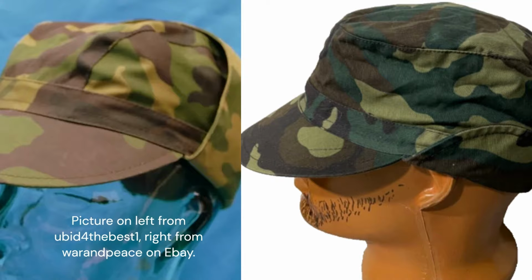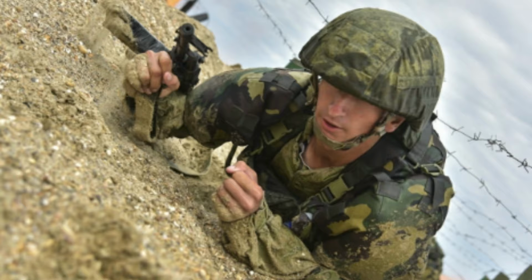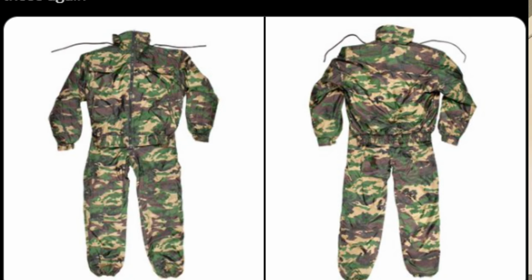I haven't found a photo of the Urban Bekas suit yet, the Mabuda style of this garment, not to be confused with the M1 garments, which are similar to the Mabuda. Other garments you can see in Les are Afghanka parkas, hats, Slavyanka rain suits, Splav vests, overalls, gorkas, and so many more items. One cool item is a Ukrainian-made Les suit by a company called Temp 3000 in the early 2000s.